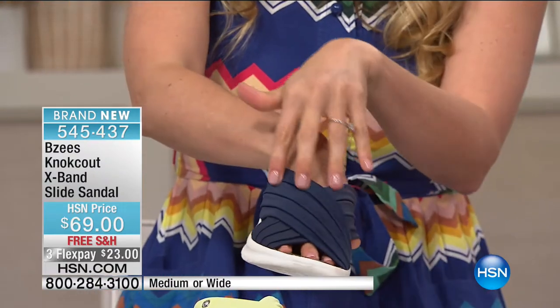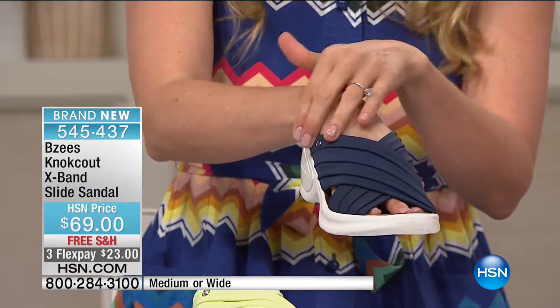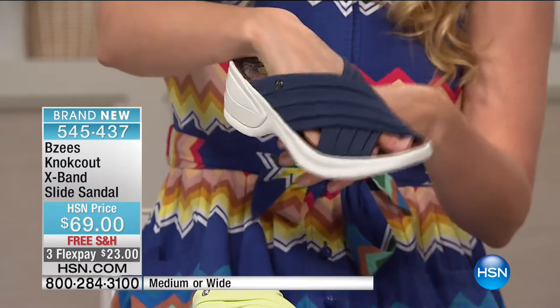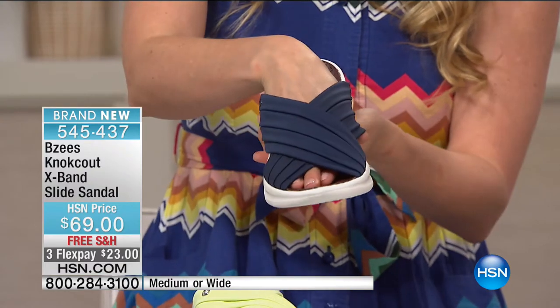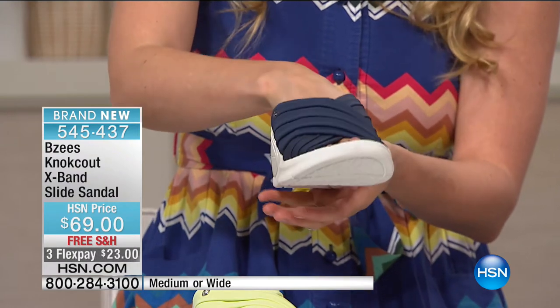And also, this strappiness that goes over the front of your foot, I just think it's very attractive. It's kind of a sexy look. I think so too. And then your pedicure just peeps out just a smidge there. Yeah, just a little peekaboo stays on your foot.